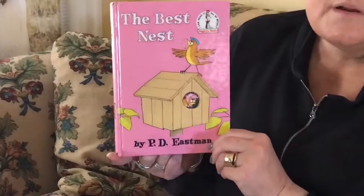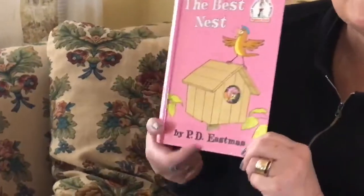Today, before I'm all finished, I want to read this. It's one of my favorite books, and this was a book that our kids really loved to read when they were just your age. And it's called The Best Nest by P.D. Eastman. I'm pretty sure some of you have heard it before, but it's a fun book to read.